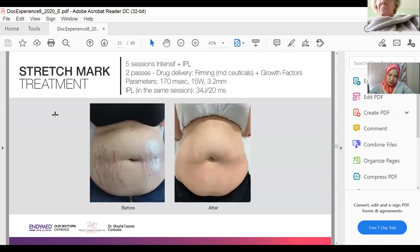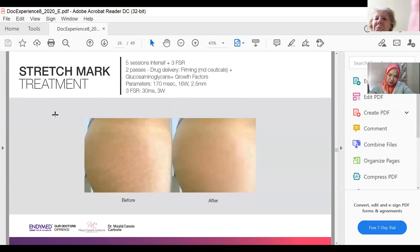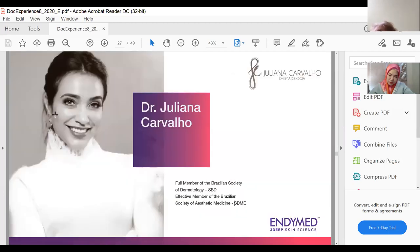And she's bringing some nice results, as you can see, after 5 sessions with the intensive and IPL and 2 sessions with drug delivery. This is a very remarkable, difficult-to-treat case, and she did a remarkably good job. Look at her and try to follow her recommendations in this presentation. Another one, nice, this is the one with the alba type of stretch marks. After 5 sessions, again the same multidisciplinary or holistic approach of insertion of cosmeceuticals into the skin.